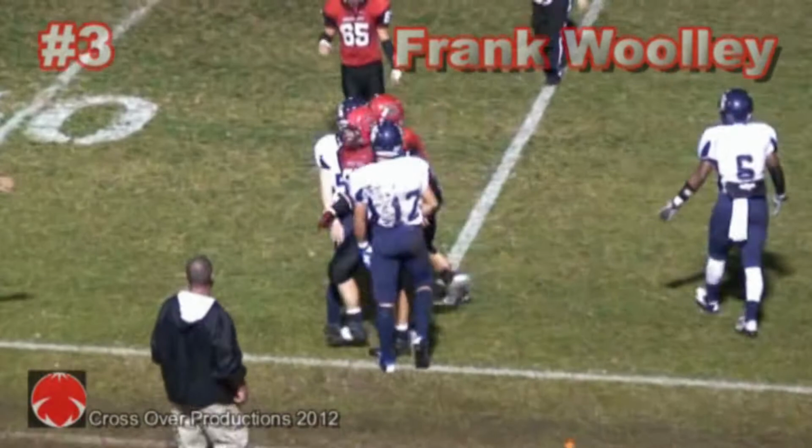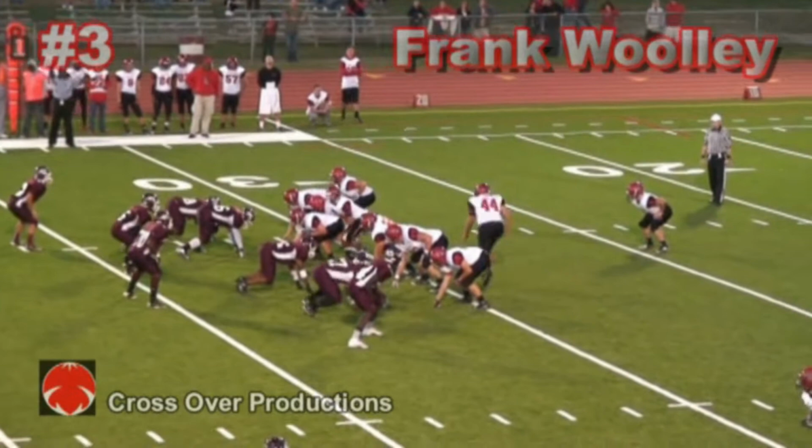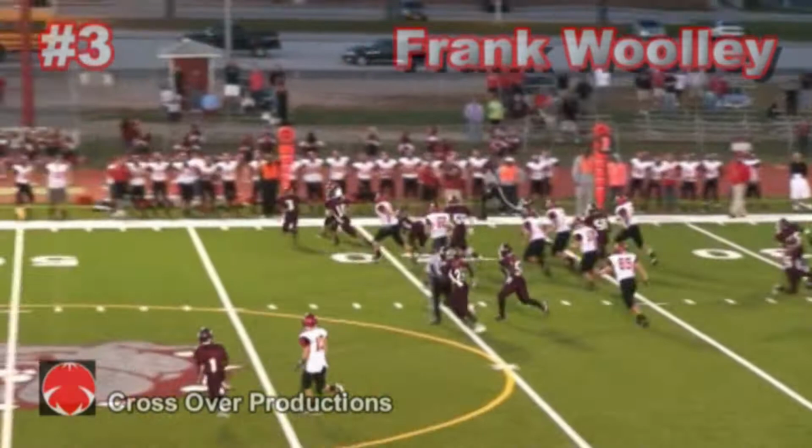He's under center. Woolley the setback. In motion, Shallcross left to right. Keys rolling out, hands off to Woolley. Woolley's got room down the right side. He's across the 40, across the 45, and he's out of bounds at about the 46-yard line.